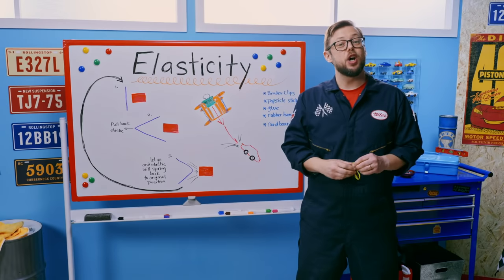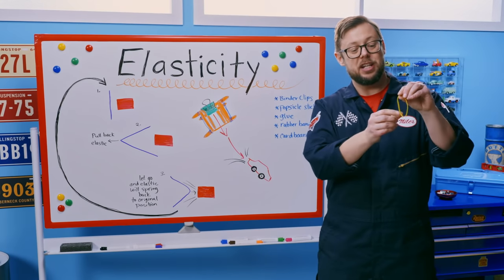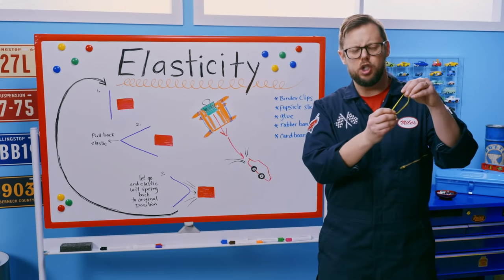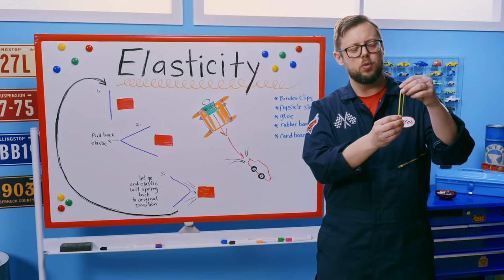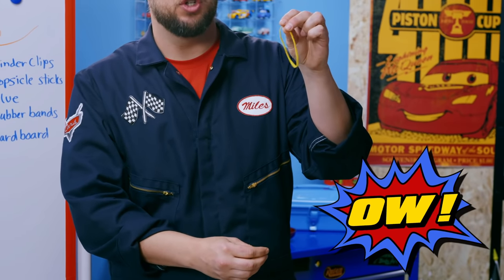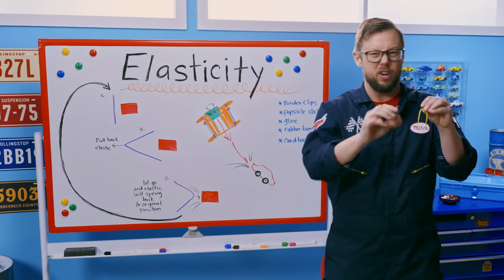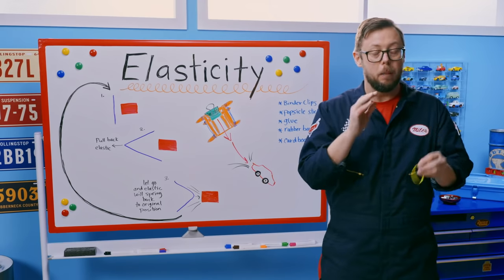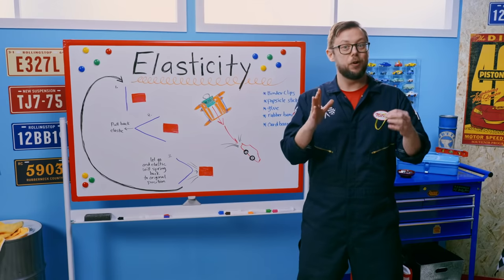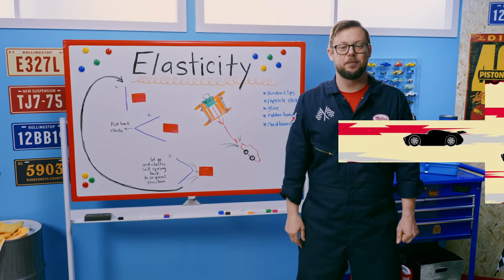Last but not least, let's talk about the science behind rubber bands. These amazing inventions have elasticity, which is a crazy word that basically means when you stretch them, they always want to try and snap back to their original position. Now, with the right contraption, we can harness this power and transfer it into our cars, propelling them forward. Lucky for us, I've already built such a contraption, so let's get to the tests.